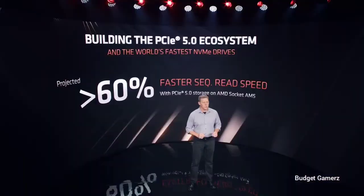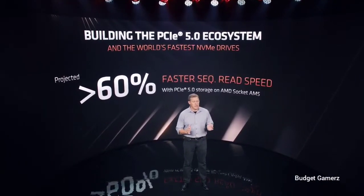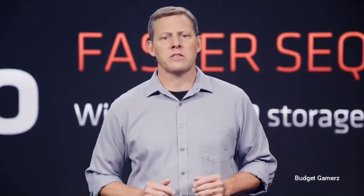Now, speaking of performance, as we develop these next-gen storage solutions with our partners, we're seeing an incredible 60% increase in sequential read performance versus PCI Gen 4 drives. When you think about what gamers and enthusiasts want most, like faster game loads or recalling large models from storage, the PCI Gen 5 ecosystem promises to deliver a fantastic experience.